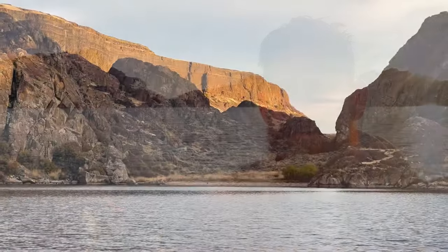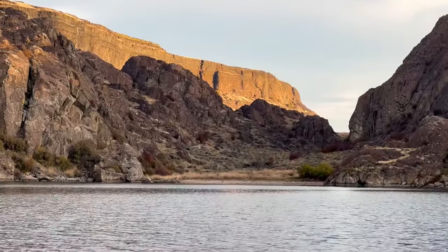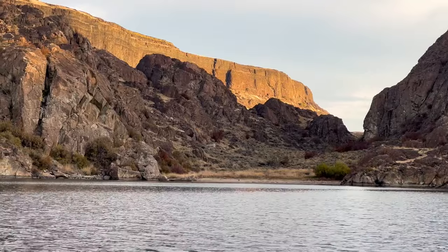This is the most peaceful morning I've had in a long time. It's so beautiful, the sun shining off the canyons. Oh man, this is absolutely gorgeous. I'm loving it.